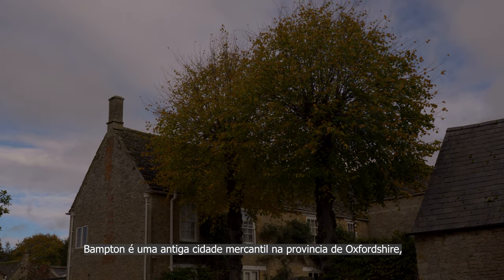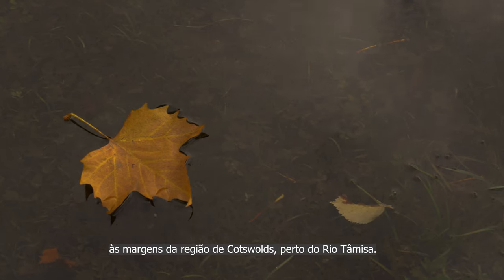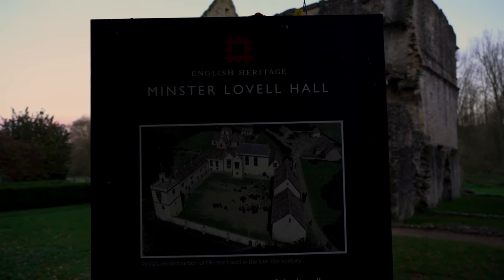Bampton is an ancient market town in Oxfordshire, on the fringes of the Cotswolds, near the River Thames. The Bampton area has been settled since the Iron Age and Roman periods.